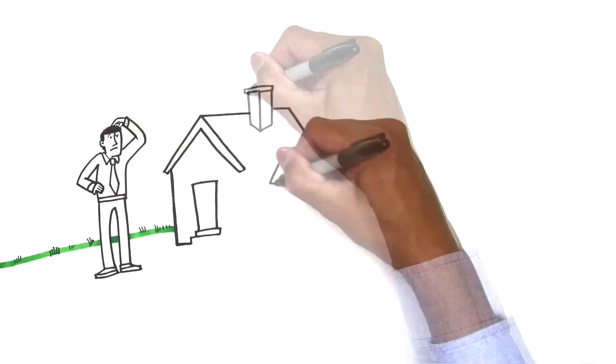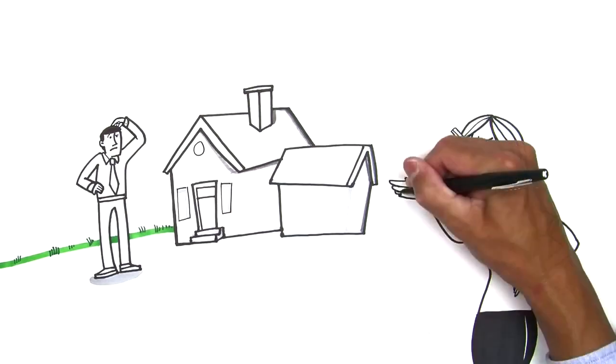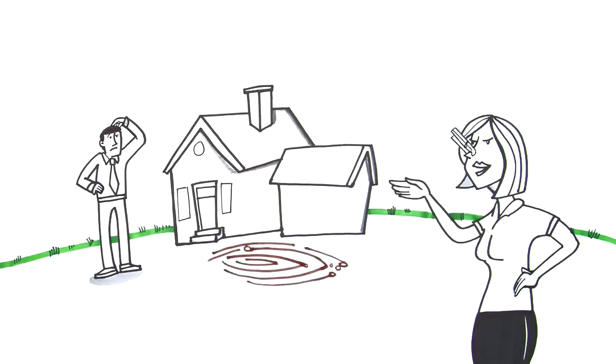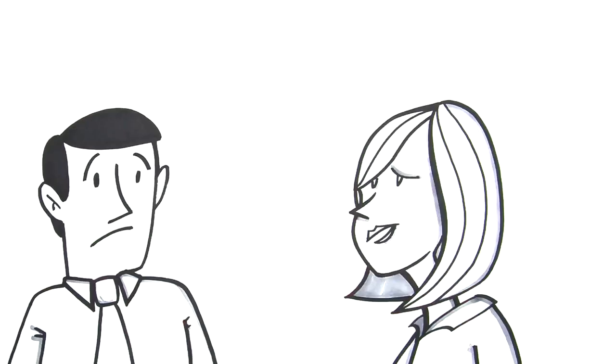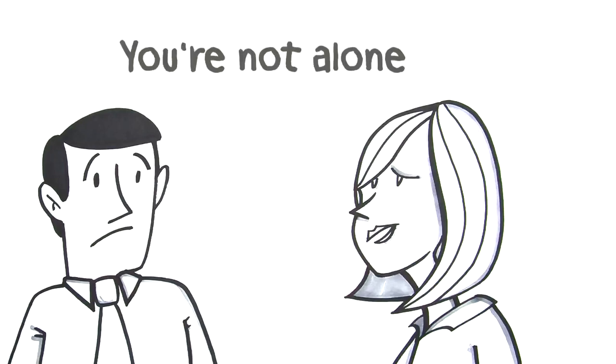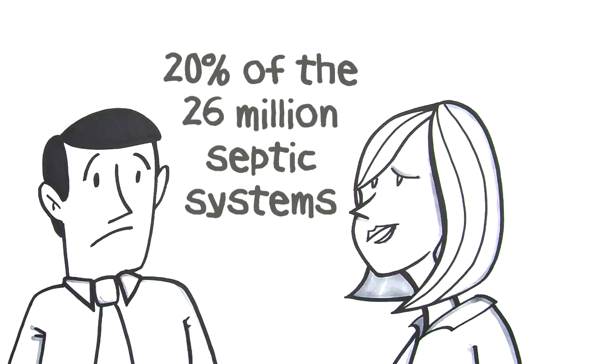It's happened to millions. One day, you step outside your home and something smells awful. And water's oozing out of the ground that's coming from your septic system. You haven't failed, but your septic system is failing you. You're not alone. Over 5 million septic systems fail every year. That's about 20% of the 26 million septic systems.